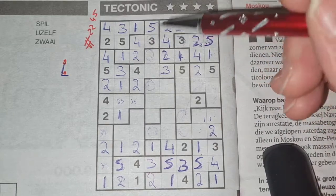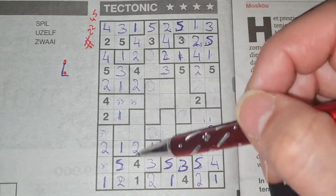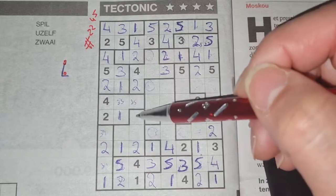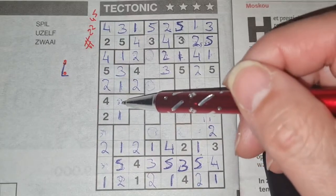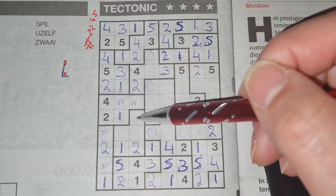3, 5. Okay. 1, 3, 5. Can it be a 2? Yes, I think this box should be a 4. Because at first, it cannot be a 3 or 5 in this box. This box cannot be 3 or 5, because I need a 3 or 5 in one of those two boxes. So it cannot be 3 or 5.